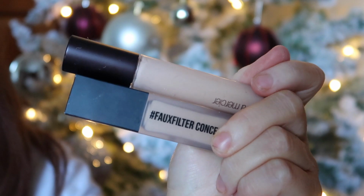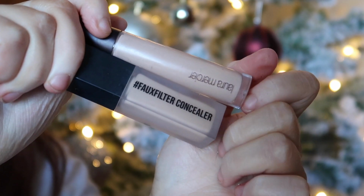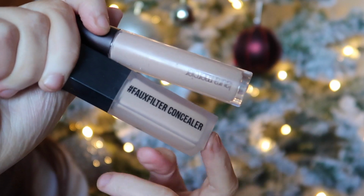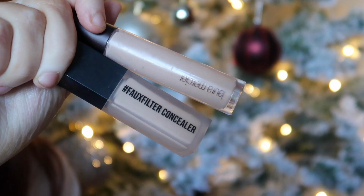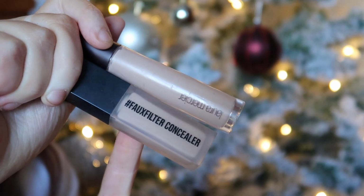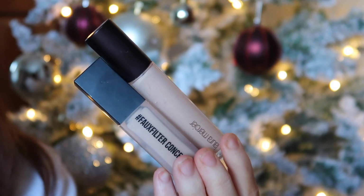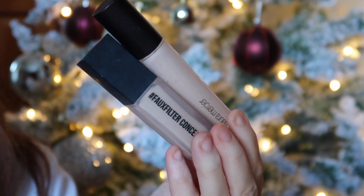And then these are two newer concealers that I have only recently been falling in love with. This is the Laura Mercier Flawless Fusion Concealer, and this is the Huda Beauty Faux Filter Concealer. This one is more of a drying formula, so I only tend to use it on my face, where I have spots and stuff. Otherwise it doesn't go near my under eyes. But this one is absolutely beautiful, my Laura Mercier one. It's really thin, and I think that's why in the beginning I didn't love it, because I'm more of a thicker concealer person, but I've grown to love it, and she will be staying.